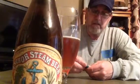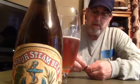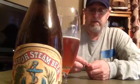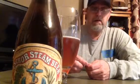Inside the lid it says First Racking, 2013 Anchor IPA. Huh. I don't know what that is. Maybe they're talking about a beer that they did, an IPA for Anchor.